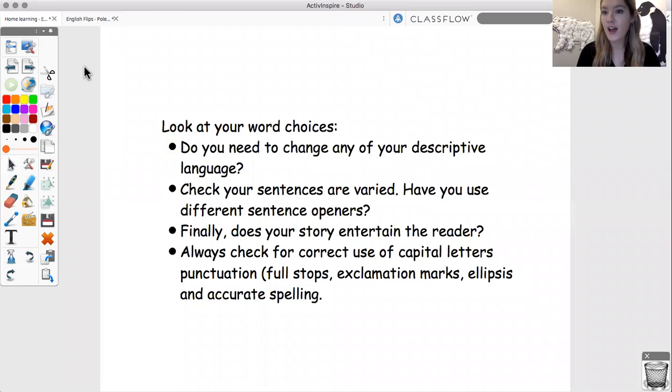So, next up, I'd like you to look at your word choices. Do you need to change any of your descriptive language? So, does the description match what you're describing? That might sound like a funny thing to ask. So, for example, if you're talking about Africa, have you used the relevant describing words, the relevant adjectives? So, for example, it's not a cold place at all. Make sure that your describing words, your adjectives, really match up to what you are describing.